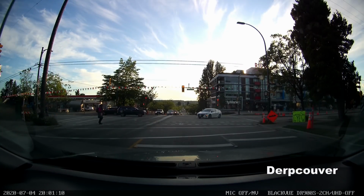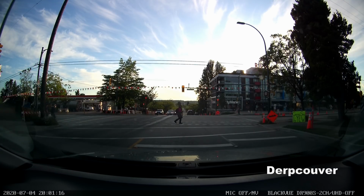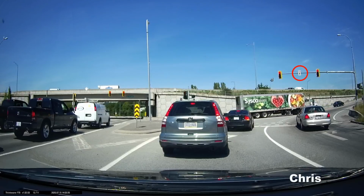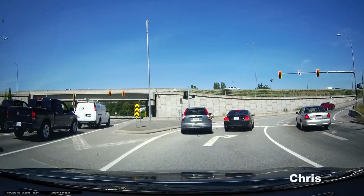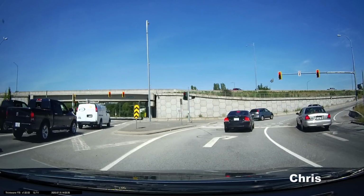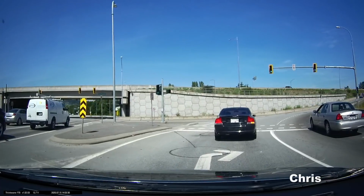Here's another crosswalk clip for you guys. In this situation, this white car just has zero patience for this pedestrian and almost clips him right on the front of his toes. Up here it says no right turn on a red light. This CRV just is having none of that and just proceeds right through and actually drives around this guy to go through this intersection illegally.